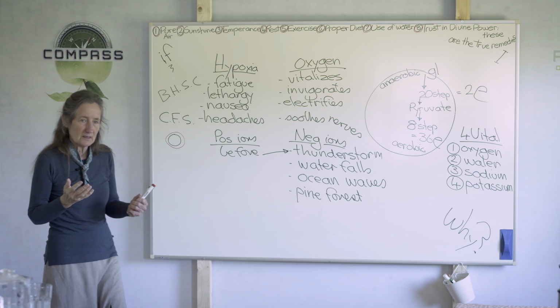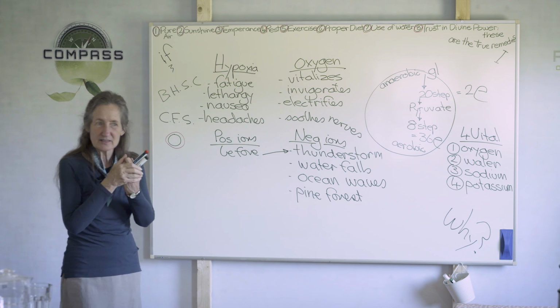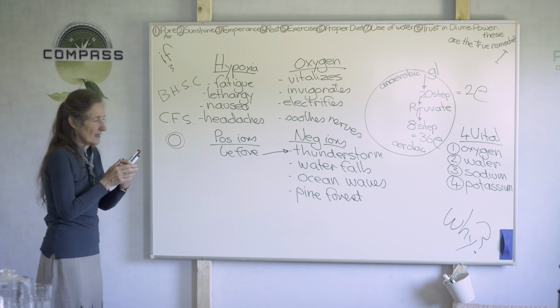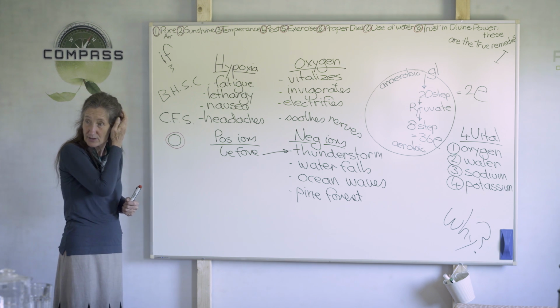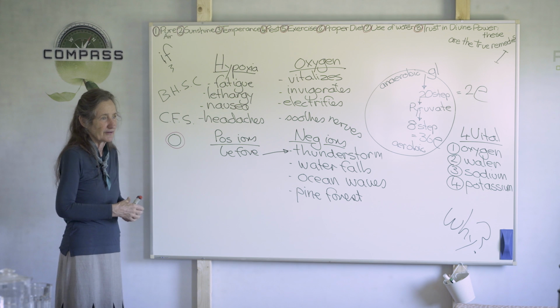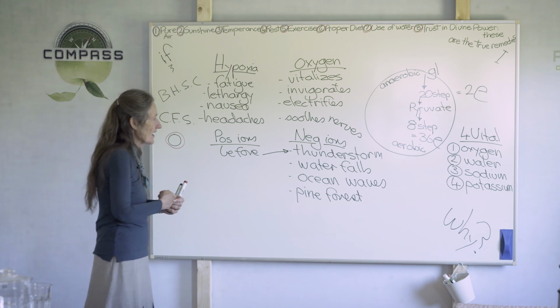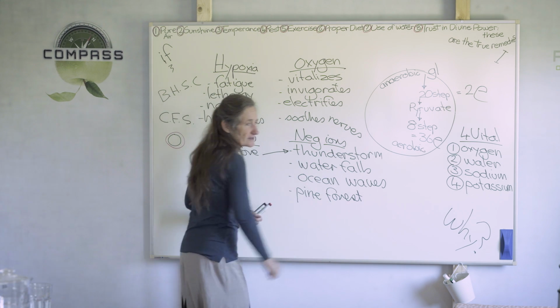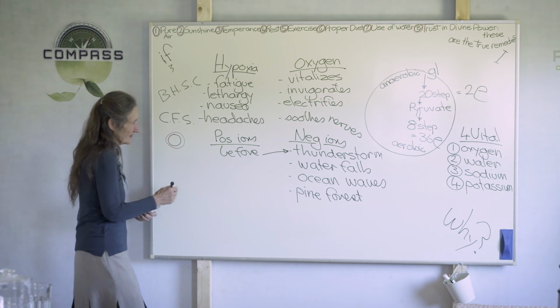And if someone's got arthritic joints, they'll say, oh, the storm's coming, my arthritis is hurting. It's because the positive ions have a depressing effect on the serotonin in the brain, which can increase inflammation. But you ask the person with arthritis how they feel once the thunderstorm hits. You'll find the relief, that's right.